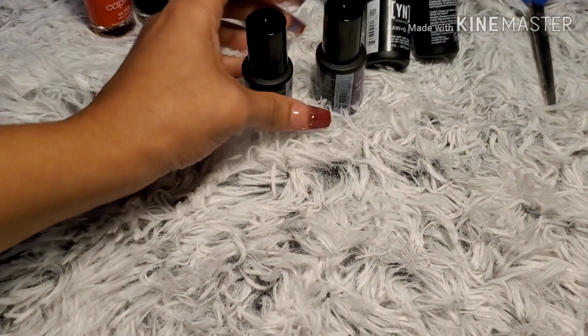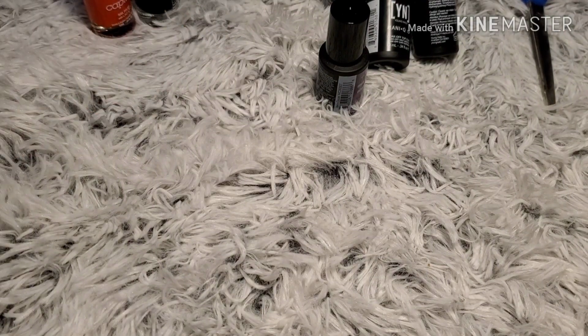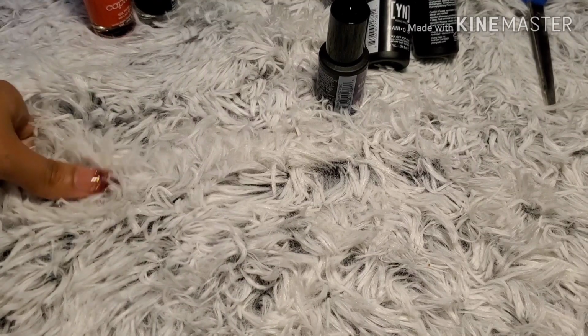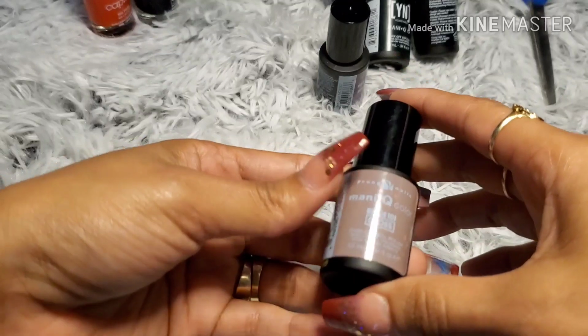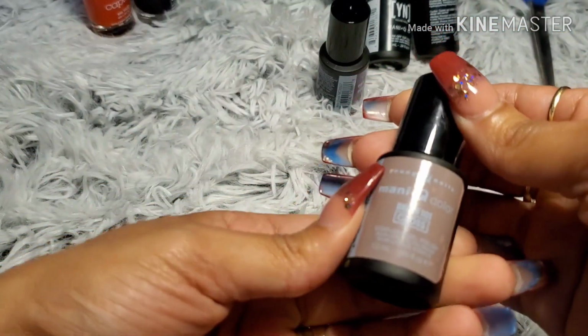Okay, this here. Now, I think that was it for box A of the big box, because they do have a box B, but that's because they sold out. From the big one, so they did the second box, and they call it box B on the large. But this one is box B from the small one. Now, these are gel polish.